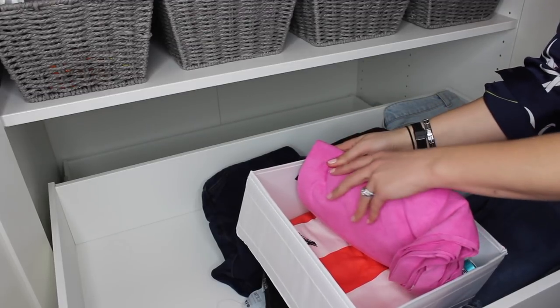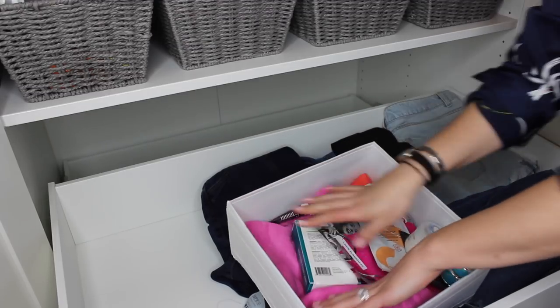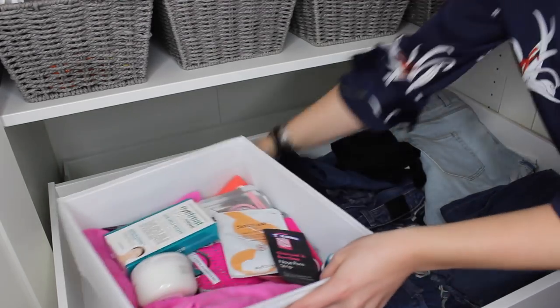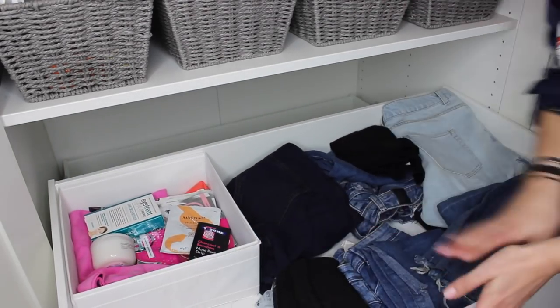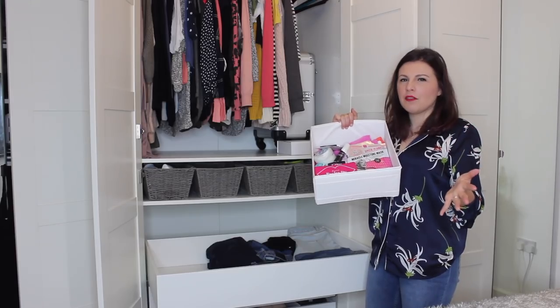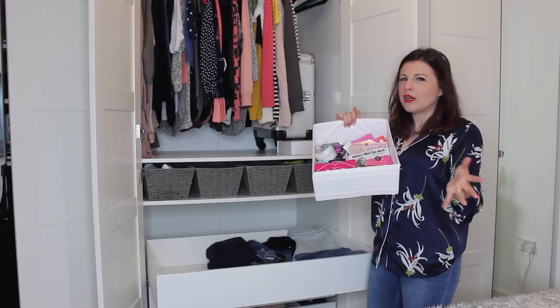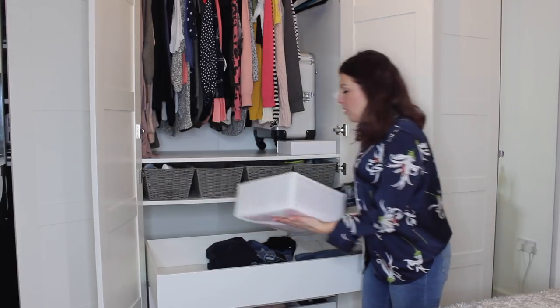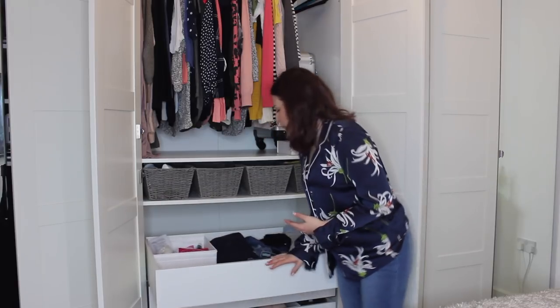I've also got some microfiber towels in the bottom of here that I didn't want to get rid of, even though I don't think we're going to use them very often. But I feel like it's the kind of thing that I bought it for a reason. Yeah, okay, I didn't use it, but we might need it again in the future. You know, if we ever went on a really, really super compact beach camping trip, can't see that happening. But they don't take up a lot of space, so I decided to keep them.